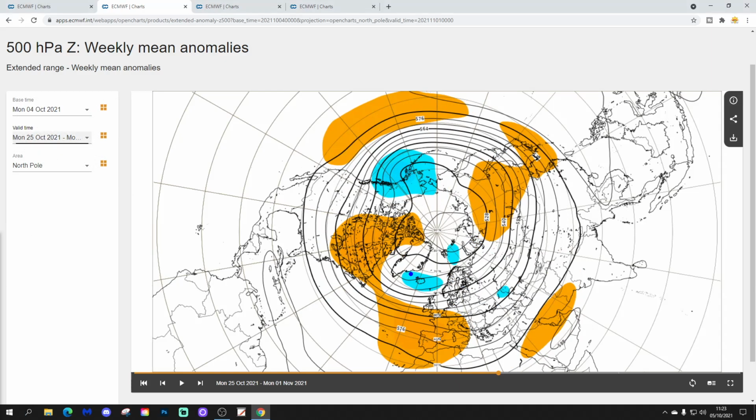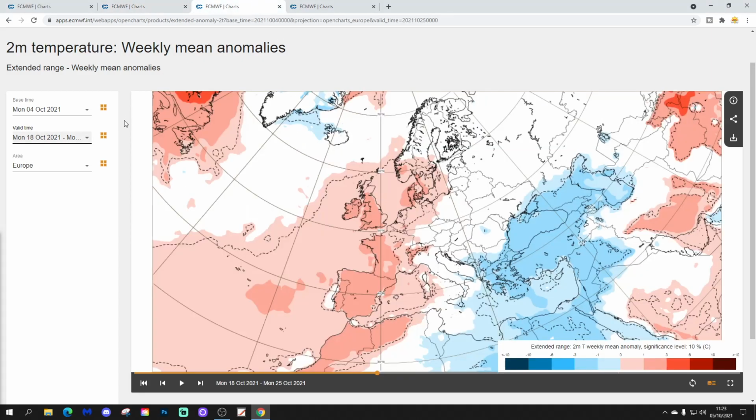The 500 millibar height anomaly looking like that. So again, low pressure around Iceland and in the Norwegian Sea, heading towards Scandinavia along the jet stream as well. Probably higher pressure in the far south and southwest Europe, maybe starting to pull out into the Atlantic a little bit there as we come towards the end of October.